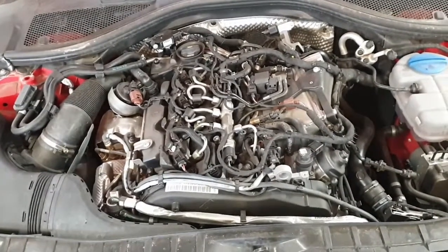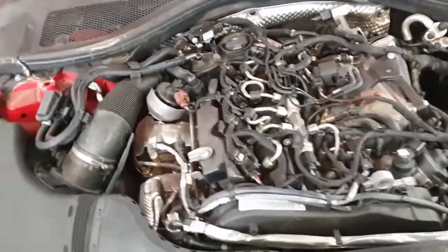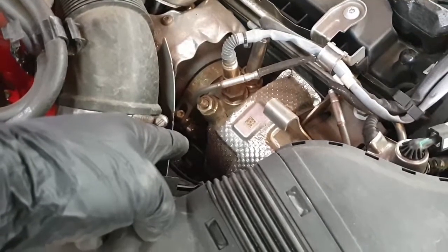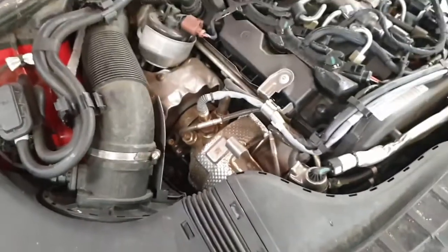So, with just the top cover removed, this is the engine in question. The piece that we need to get at, you won't see. It's about, I don't know, 30 to 40 centimetres that way, and very difficult to get at.